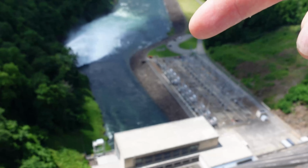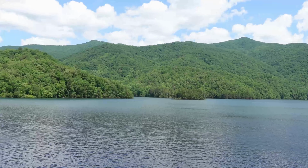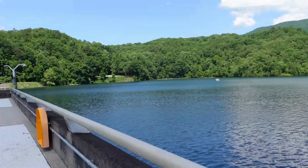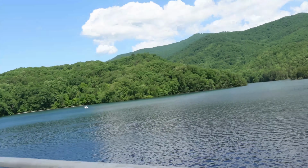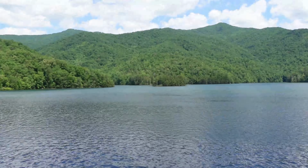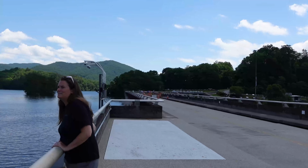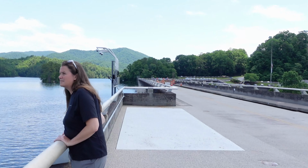Look at those mountains, very beautiful. There's probably a big current, maybe, down below. Here, this one doesn't have its life preserver, so don't fall off here. We don't have a life preserver to keep us safe. But this is cool that they have the dam open and people can come out here and look down and look on the river.